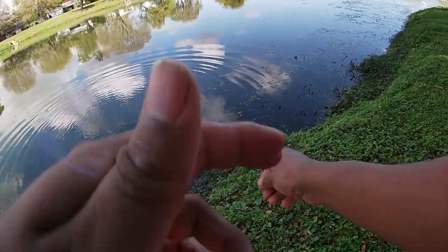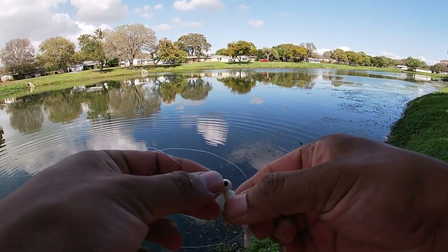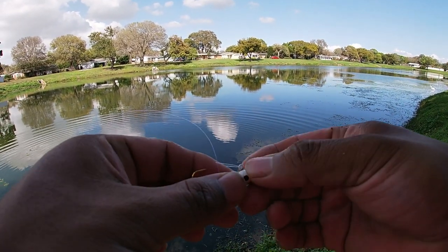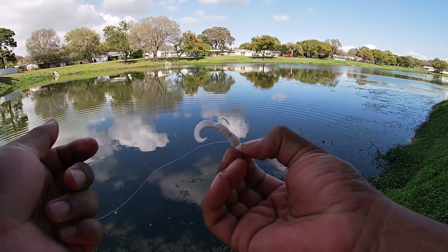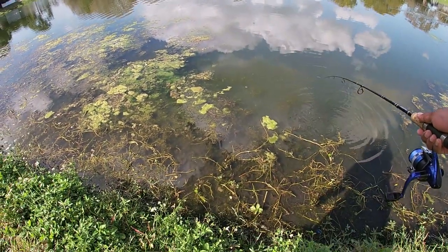Okay, well, I'm only using 4-pound line. I've caught 3 bass already. I'm gonna retie this just to be safe because I only have 3 grubs left. Yeah.